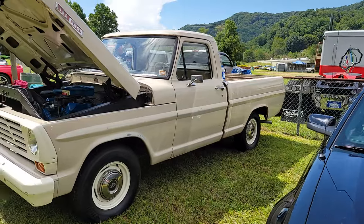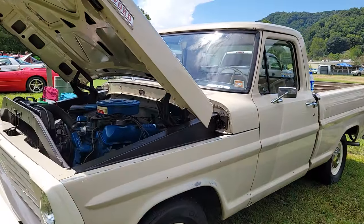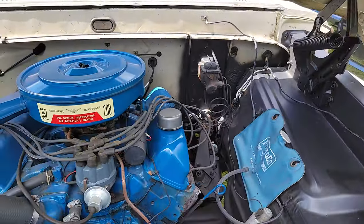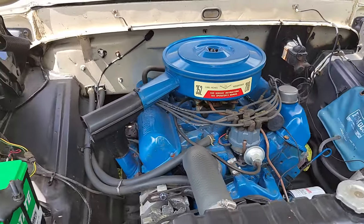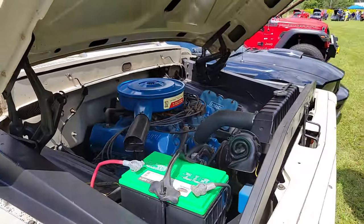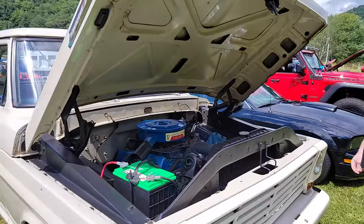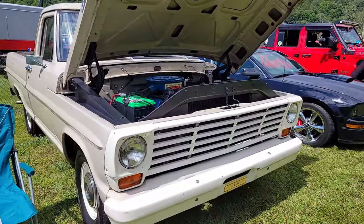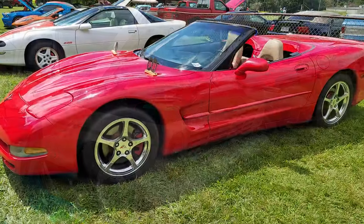Good looking Ford pickup. Late 60s, early 70s. Is that an FE? 352, so this is probably what, '67? Yeah. That's such a random number, 208 horsepower. Right? That's awesome. Good looking pickup. That is clean. Good looking Corvette.